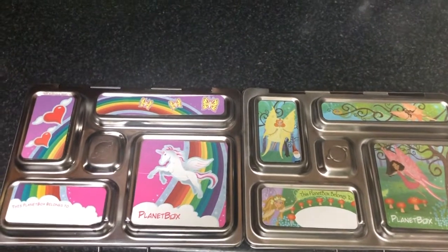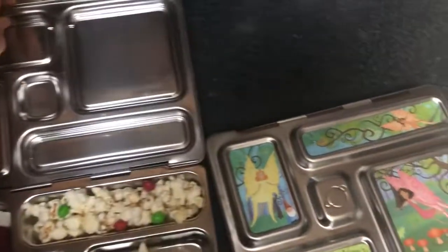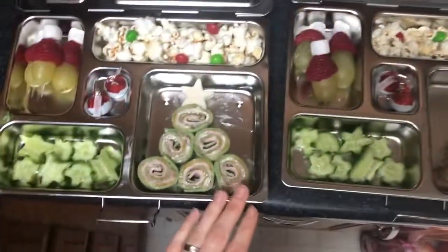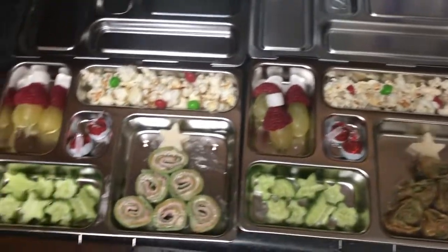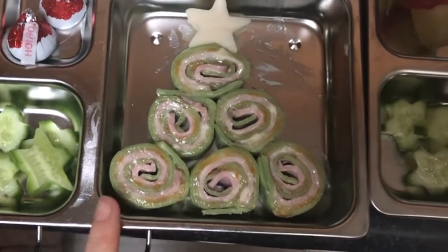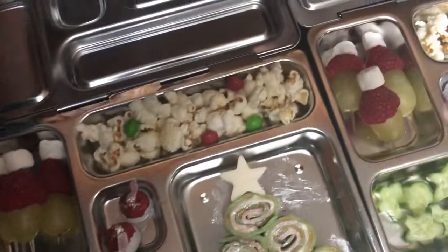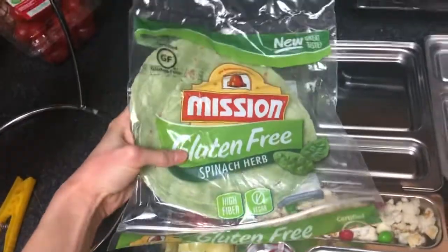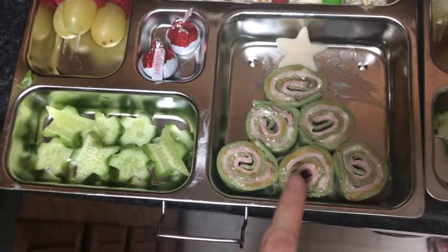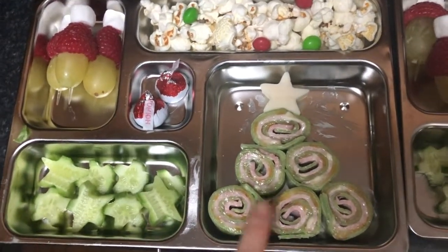This is Tuesday's lunch. This is my 8-year-old, my 5-year-old. So we have Christmas trees. Start with my 8-year-old. We have wraps with ham, cheese, and mayonnaise. Everything is obviously gluten-free. I just warm up the cheese on it so it melts, put the ham and mayonnaise on there, roll it up, and then slice it up into little rolls.